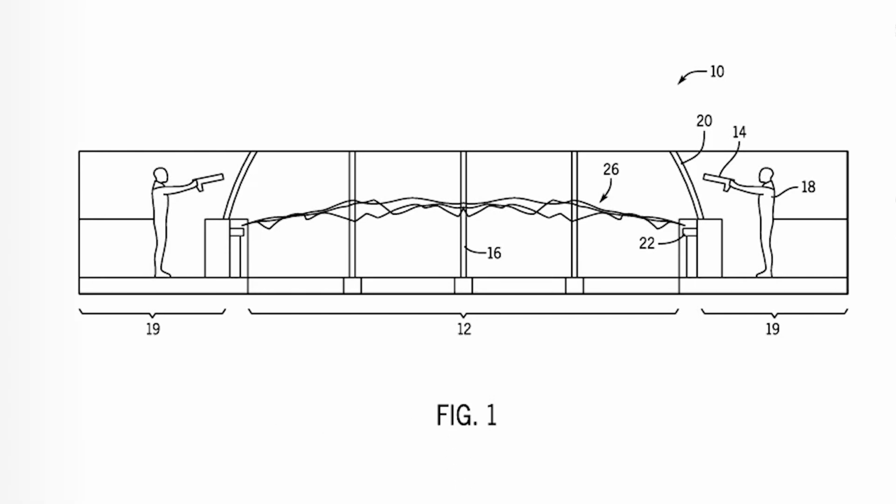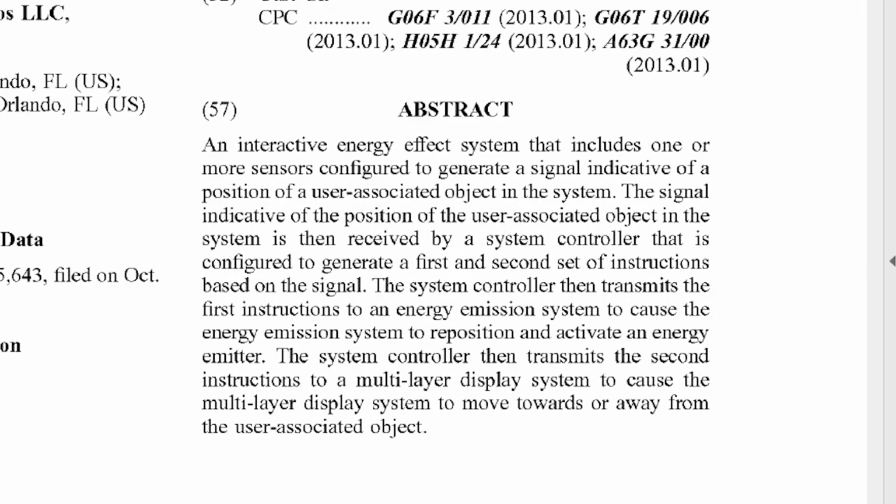I'm gonna actually read, let's look at the abstract. An interactive energy effect system that includes one or more sensors configured to generate a signal indicative of a position of a user-associated object in the system. The system controller then transmits the second instructions to a multi-layer display system to cause the multi-layer display system to move towards or away from the user-associated object. Okay, so not like a Tesla coil or Ghostbuster beams. It does sound like it is a multi-layer display.